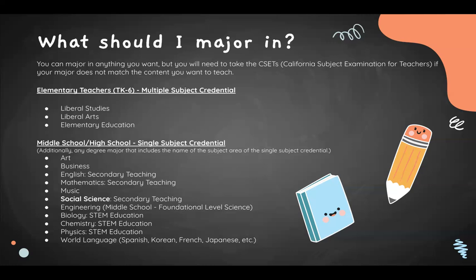And if you want to teach a world language, make sure your bachelor's degree is in the language that you want to teach in. Here at La Sierra, these are the list of bachelor's degrees that you can major in here and bypass those CSETs, those tests that you would have to take for that.